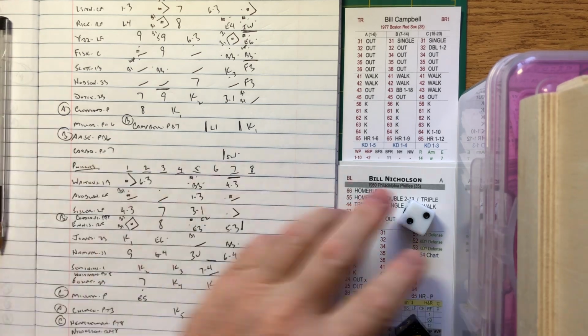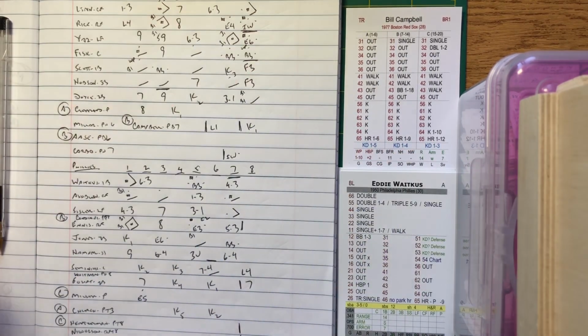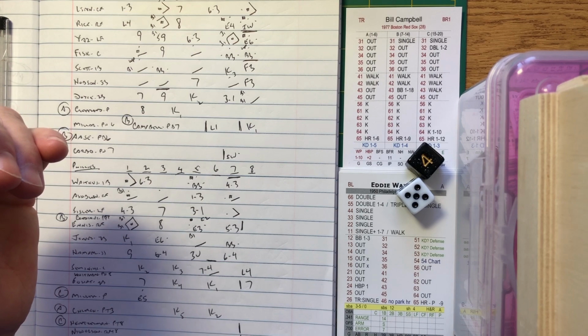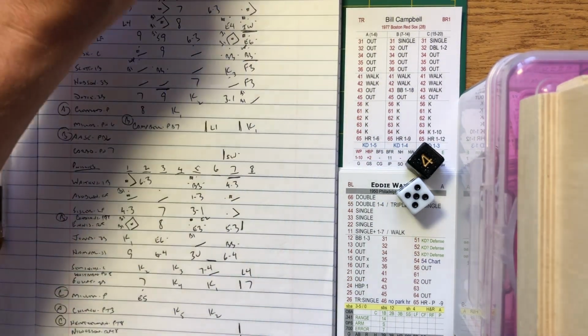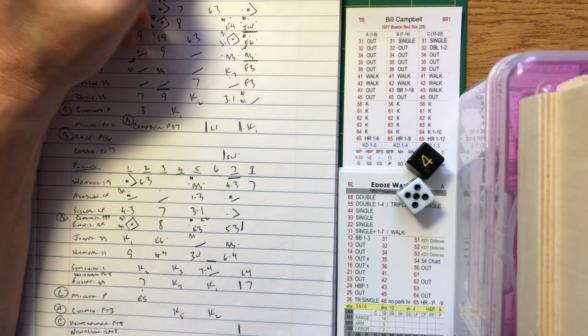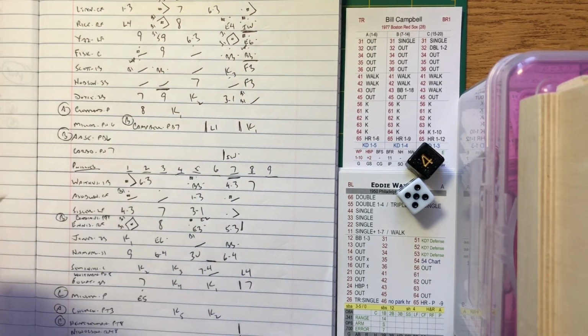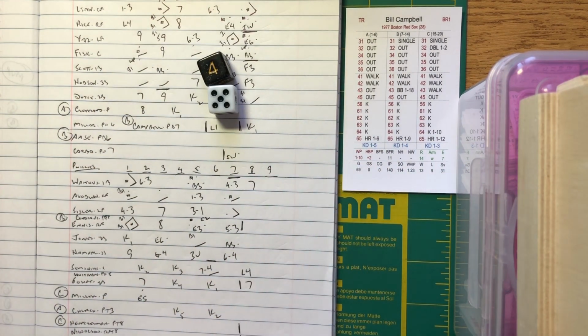Brings up Waitkus. Eddie Waitkus, 2 outs, 1-for-3. The pitch from Campbell. Hit in the air to left. Carl Yastrzemski is there and makes the catch for out number 3. We go to the 9th. With your score, Boston 9, Philadelphia 6.